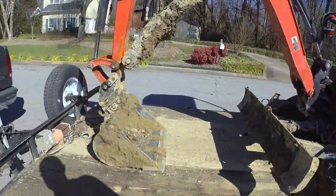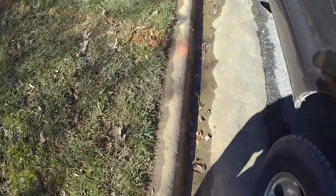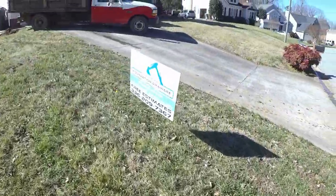All right, we got this all dug out. I wanted to show you real quickly. Take a look right here where all this water is just seeping through the ground. And it's been quite warm today, but this is definitely a spot where there's a lot of water coming through here.